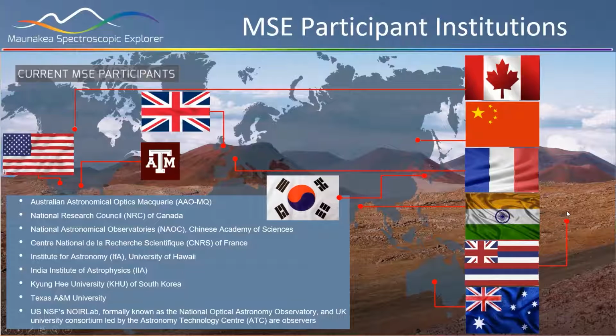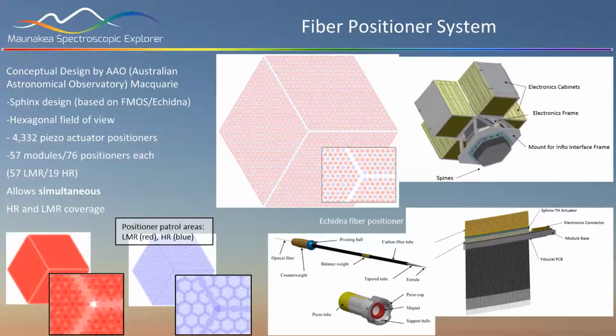And with this group, I think it's an excellent group of collaborators to execute a project such as MSE. So I'll just spend a few minutes describing in a little more detail the conceptual design of the instrumentation, and then I'll spend a few minutes talking about some of the very exciting science projects that we'll be able to do.